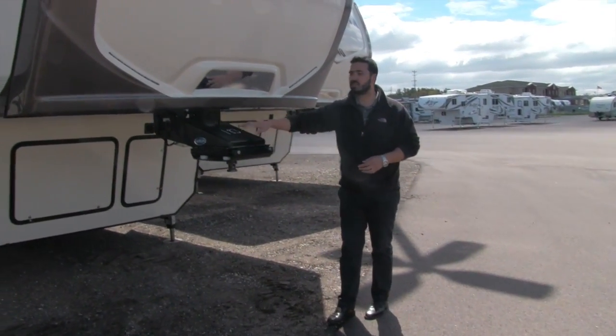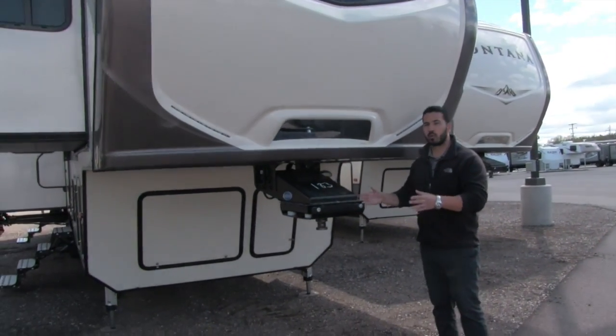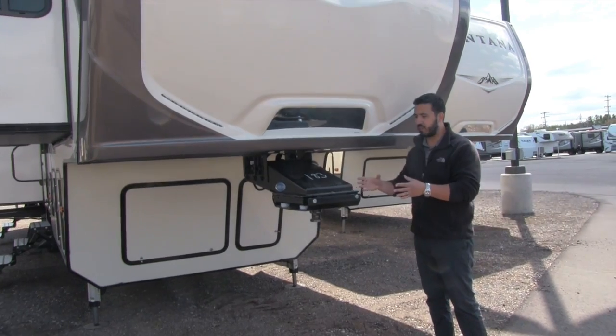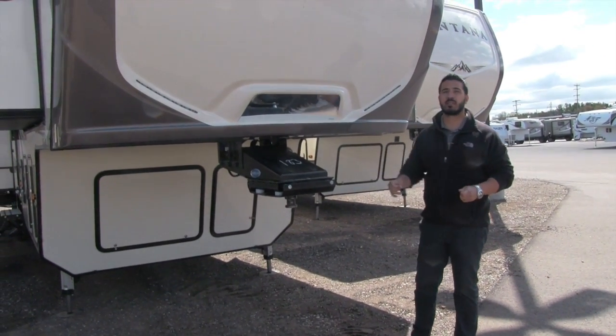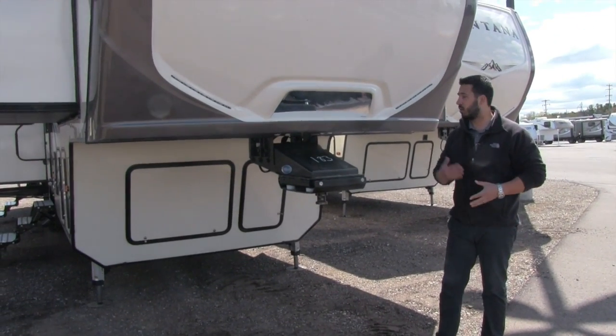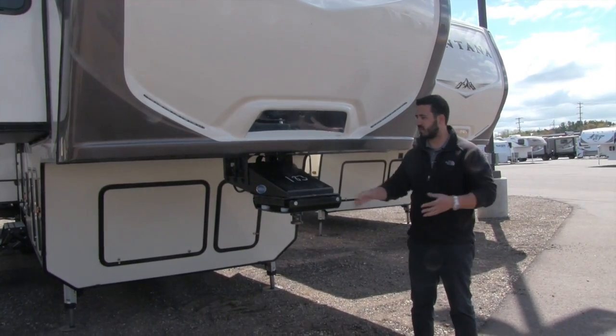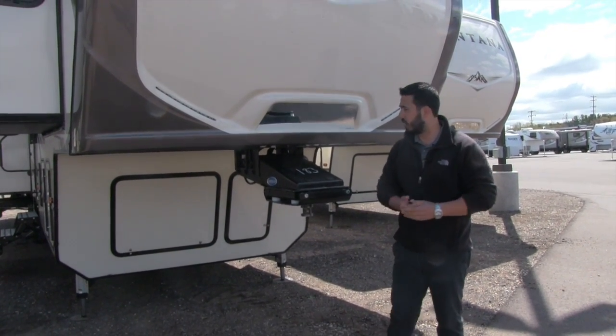Speaking of the kingpin, this is going to be the More Ride hitch pin here. This is going to use rubber and give you a total of 3 inches of movement, 1.5 inches in each direction, which is phenomenal because that's really going to take a lot of the bucking and chucking out of the tow experience. So as you're towing, you feel a lot of that right as you start or stop, and this is really going to help remove a lot of that.